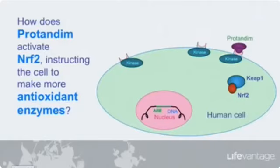And my analogy here is this is like if the cell is your house, Protandim just stepped onto your front porch. And it rings your doorbell when that happens. And that causes a change inside your house. You hear the chimes or the bell. And you know something has just happened that may change events within your house. In this case, an enzyme on the inside of that cellular house called a kinase has been activated, signified by turning yellow.